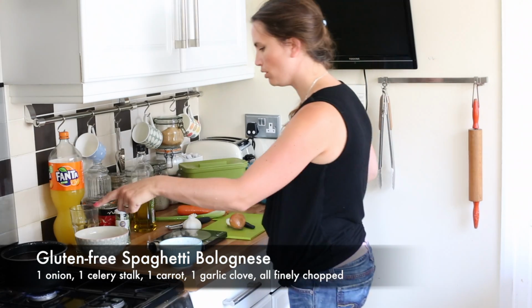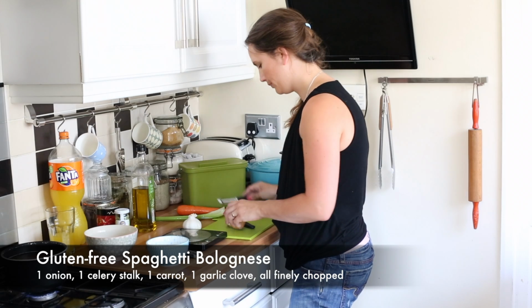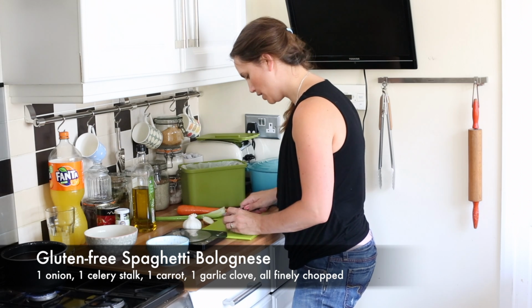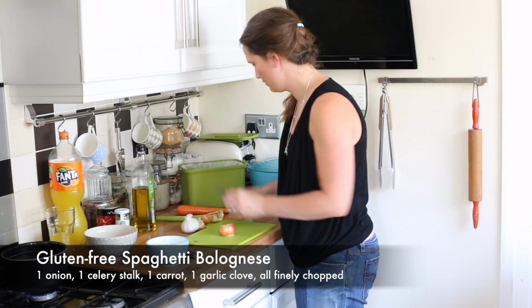Right, the lentils are on the hob and I'm going to prep the veg for the Bolognese. I love prepping veg, I find it so relaxing. Love it. So first, 1 onion that I will chop.